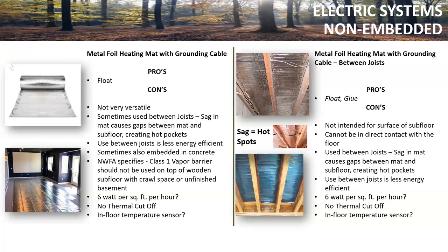Ron, any challenges that you see with these types of systems? Yeah, one of the common challenges is the 2 diagrams on the lower right. They can have that floor nice and tight, but as the house expands and contracts seasonally, gravity takes a hold and those systems can sag away from the subfloor if the installer hasn't been very, very careful, creating inconsistent heat and a buildup of heat between the mat and the subfloor itself, creating very inconsistent surface temperatures of the floor covering.